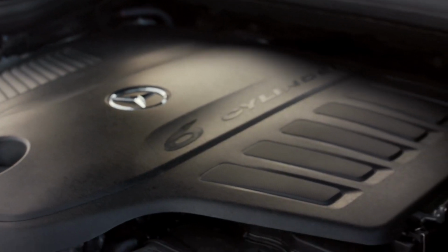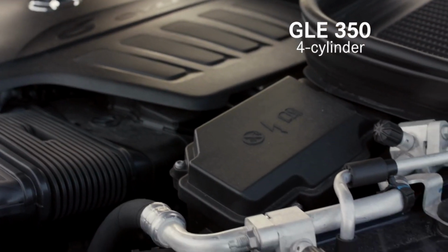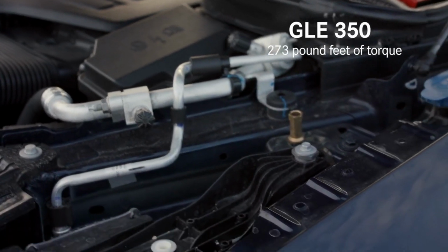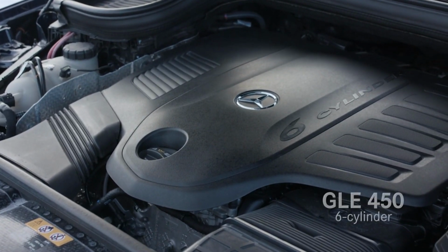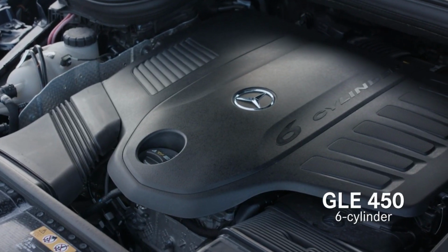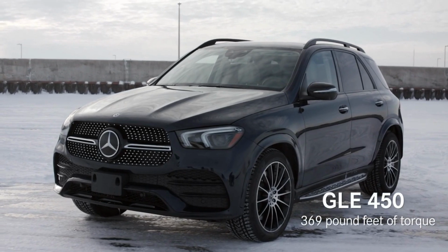The GLE 350 comes equipped with an efficient turbocharged inline 4-cylinder engine, which delivers 255 horsepower and 273 pound-feet of torque and is tuned to deliver brisk acceleration, while the GLE 450 is powered by a turbocharged inline 6-cylinder engine that is equipped with 48-volt technology, offering 362 horsepower and 369 pound-feet of torque.